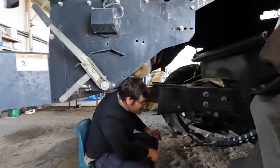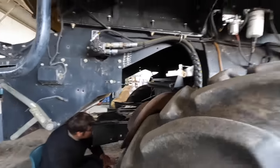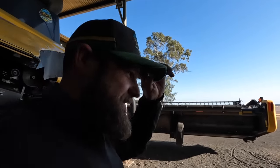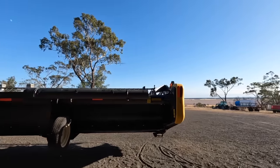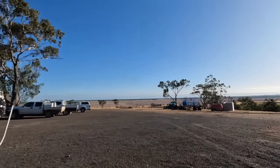Yeah. That's nice today to be working on machinery. Yes. Without all that wind. That was crazy. So yes, it's probably dropped about 10 degrees or something today, it feels like, and virtually no wind. So it is great.